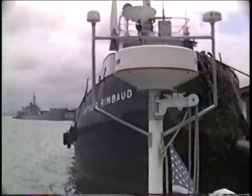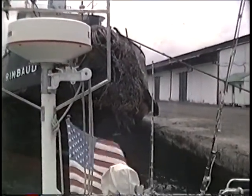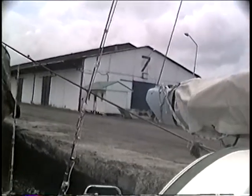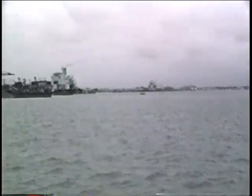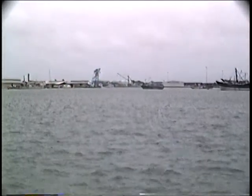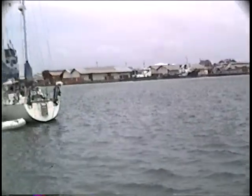Dampness has gotten to one of the switches, but I think I got it fixed. And it's a fascinating place. A little cleaner than Aden. We're trying to get some fuel here, and it's a big deal. Started at 9 this morning. Shifted around a few times, dealing with the port captain and all.